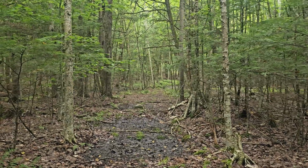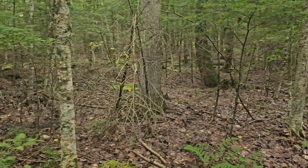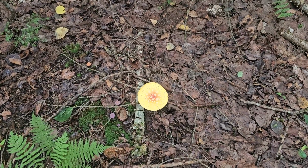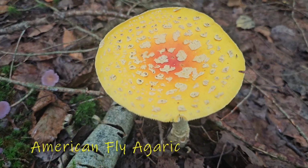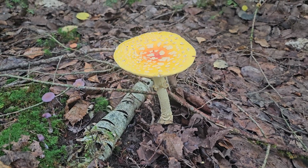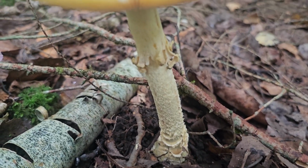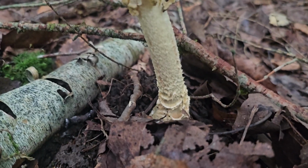Just walking along this path, I noticed something yellow. I'm sure you see what I see. So based off its size alone, I'm immediately going to say this is likely a fly agaric, the yellow-white variety that we have over here on the East Coast. I'm going by the size, I'm going by the stipe or the stem of the mushroom is very white, it's rustled. It can be quite yellow when it's not a fly agaric.